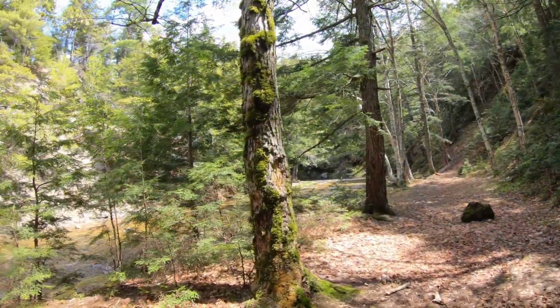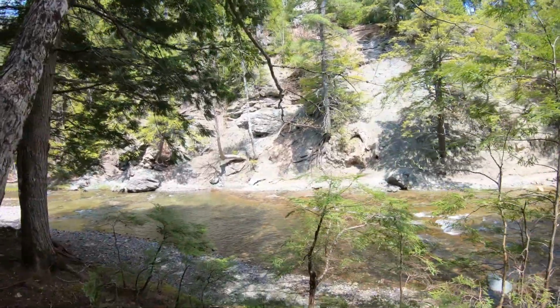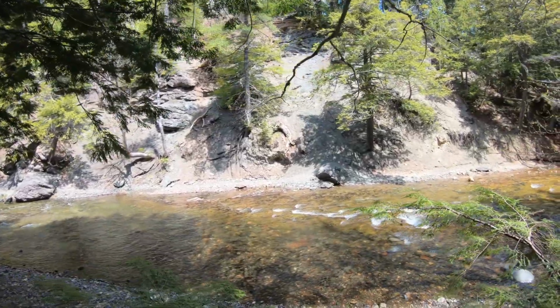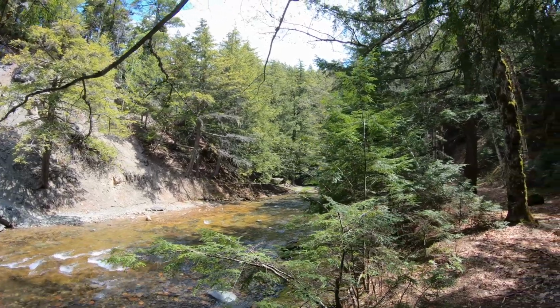I made it down to the river, as you can see here, and it is just beautiful down here. As you can see, I'm in a gorge here, a river gorge. Yeah, it's just incredible.